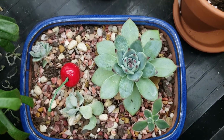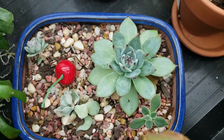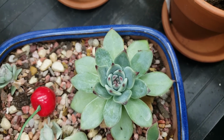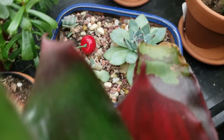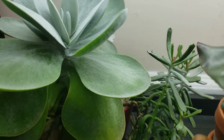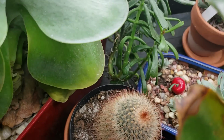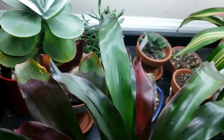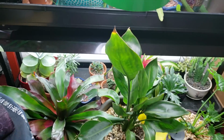Here are some echeverias. The ones in the corner are not doing well. The only one that's doing well is this one. So I do have some succulents. Right here, my flapjack succulent, another succulent, cactus right here. So that's down there in the bottom.